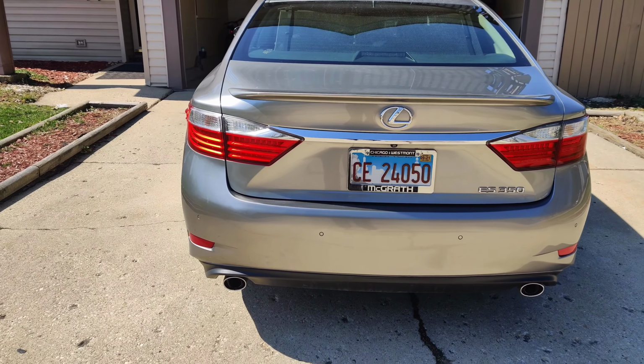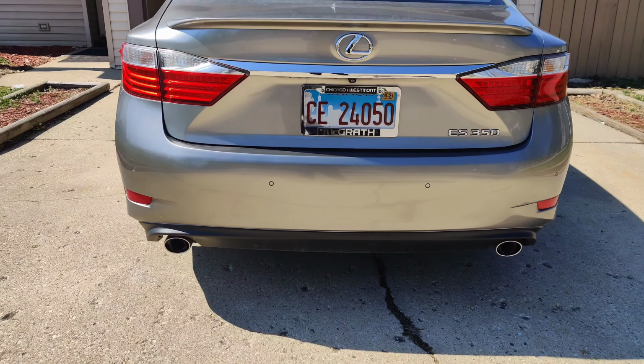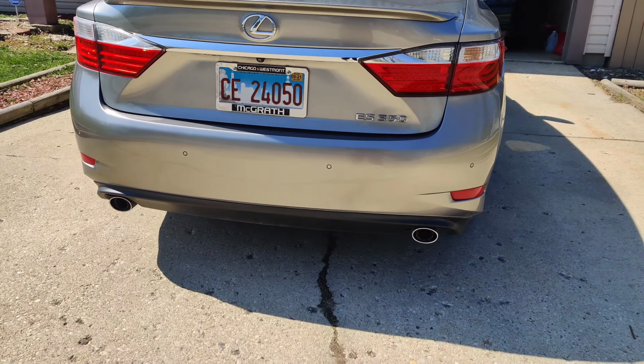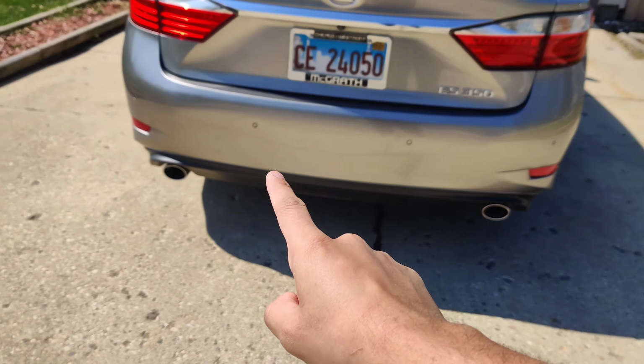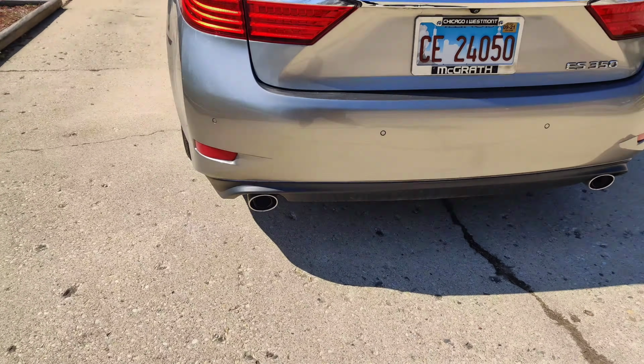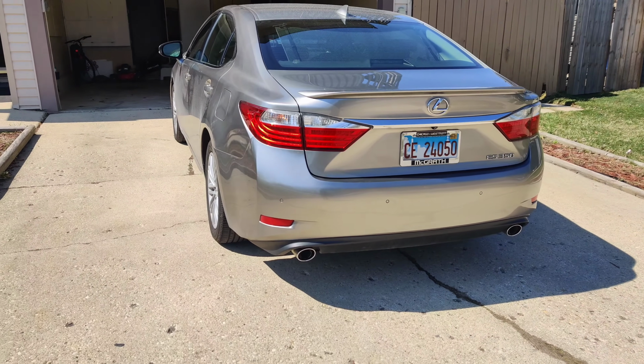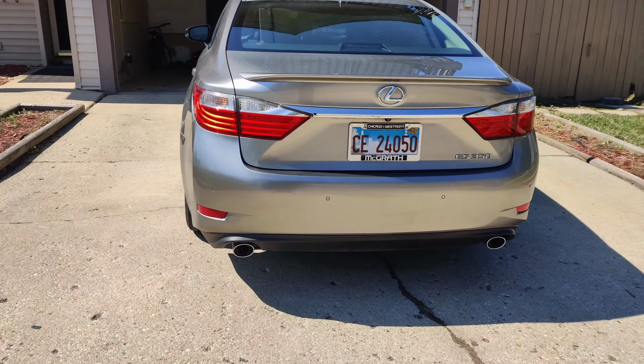On the back of this vehicle, again, in my opinion, very beautiful and clean and just a simple design. You will, as I mentioned, see all of the parking sensors on the back of this vehicle. Overall, very beautiful looking car, especially in this color. I think you can't go wrong design-wise with one of these ESs.